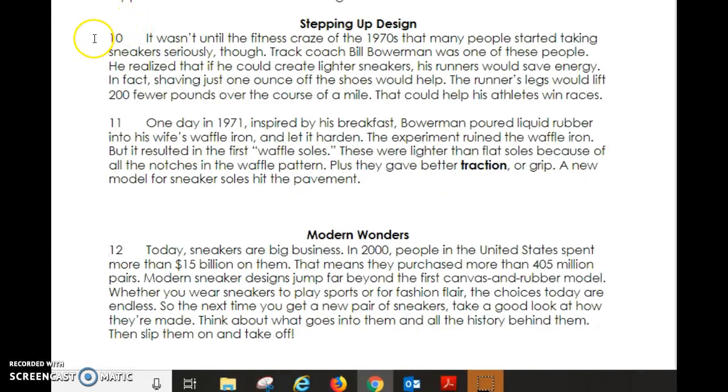Stepping up design. It wasn't until the fitness craze of the 1970s that many people started taking sneakers seriously, though. Track coach Bill Bowerman was one of these people. He realized that if he could create lighter sneakers, his runners would save energy. In fact, shaving just 1 ounce off the shoes would help. The runner's legs would lift 200 fewer pounds over the course of a mile. That could help his athletes win races.